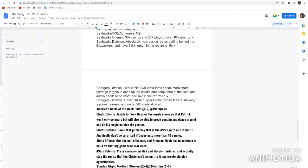Honestly, they actually weren't super bad. They actually were moving the football. They kind of took what they were given, but they were definitely frustrated. They couldn't take advantage of anything this defense gave them. Cover DK and Tyler Lockett when they're showing a power release, and under 20 points left. They got absolutely torched. They did make some big plays, though. That's why I'm only giving them a minus. But they can't give up 168 rushing yards every game and expect to win.